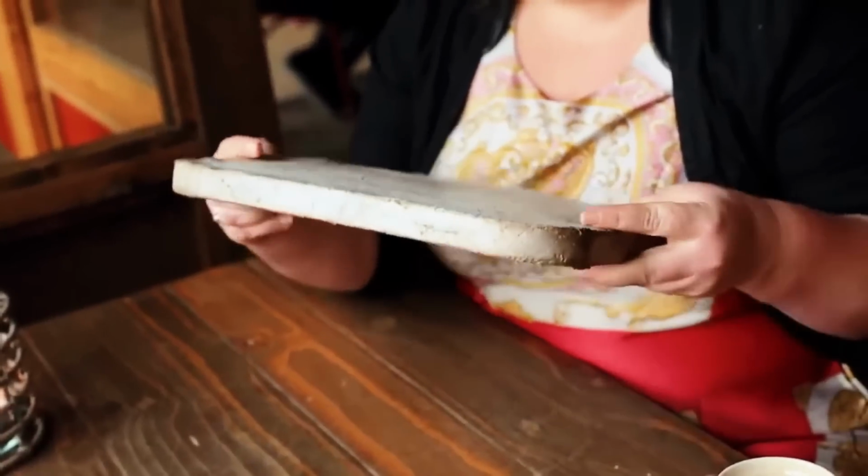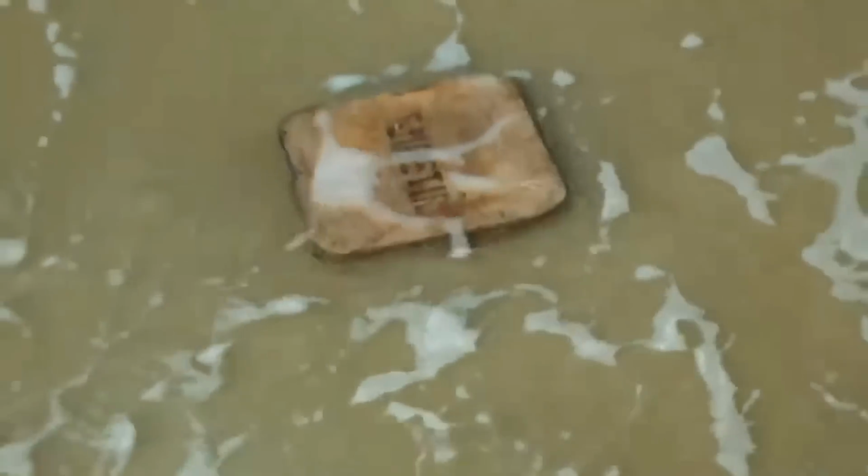The UK government's receiver of the wreck, Alison Kentuck, also believes the blocks came from the ship, which is pretty cool. Mystery solved.